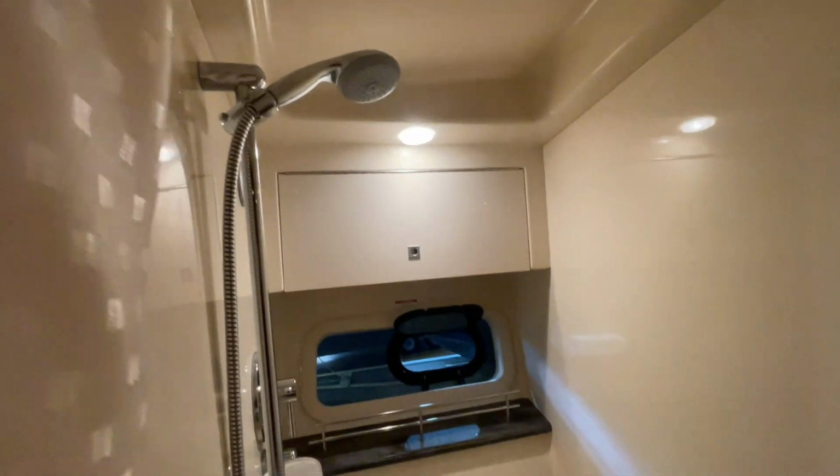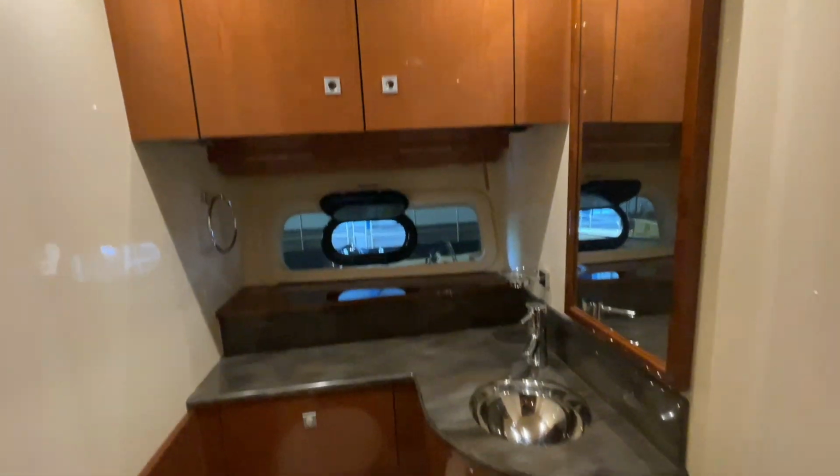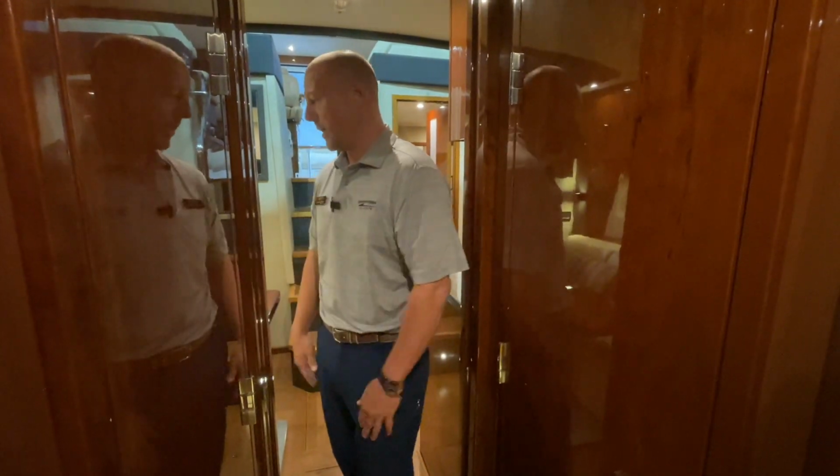The neat feature about this stateroom is we do have a separate shower from the head, which is very nice, which of course is a little bit easier to control getting ready for the night out, not being on top of one another. We also have a nice bulkhead door that will shut it to fully encase it.